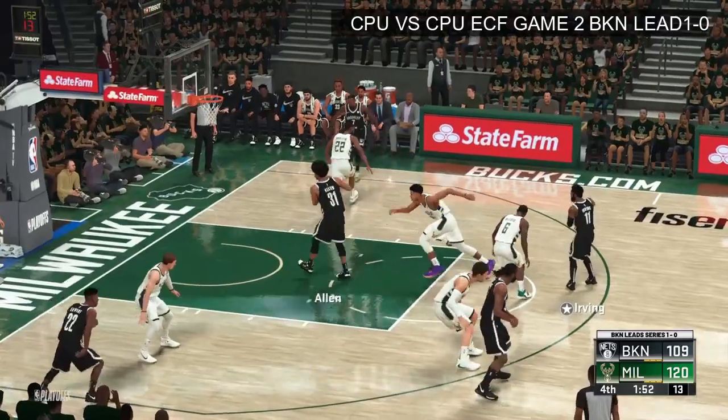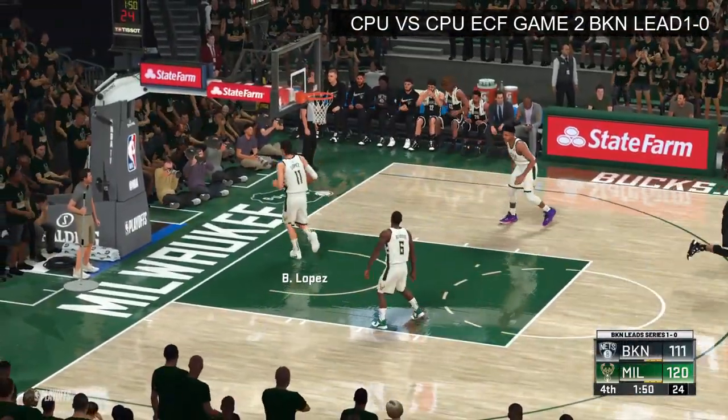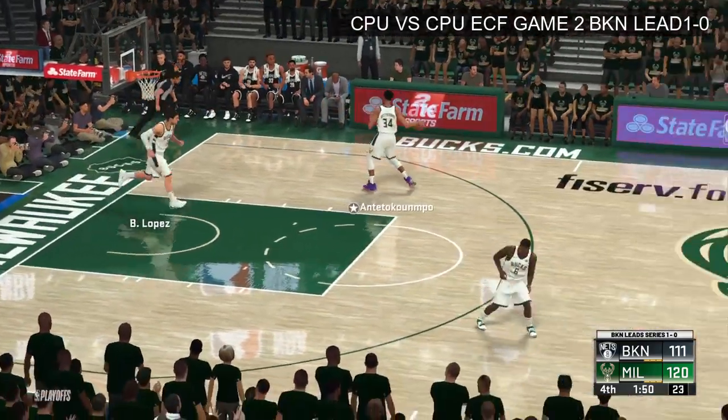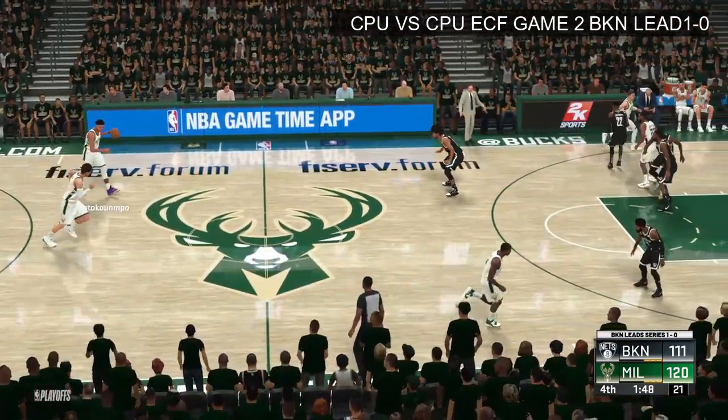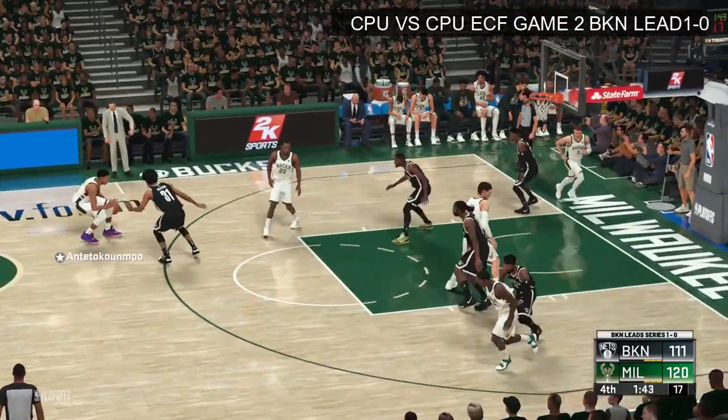Irving double team. Here's Allen. Yes, and it's Irving picking up the assist. Irving's got 6 assists in the game. Great job of screening there. Nice job to take it to the rim and get the finish.